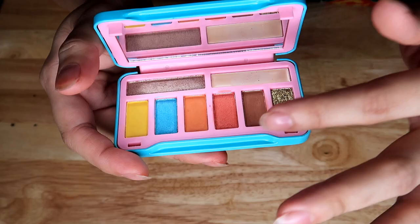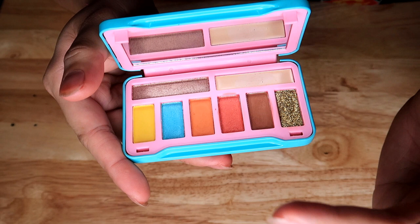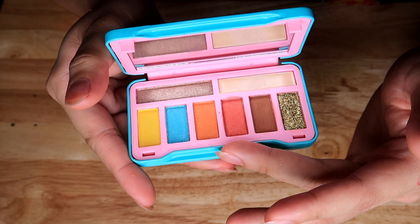Yung tatlong matte dito, yung brown, yung orange, and yung yellow. Tapos itong maroon, pati yung agua blue, sila yung may shine eyeshadows.